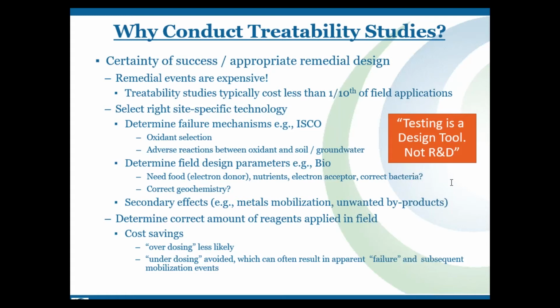So soil oxidant demand is an important factor, but also bench testing can help you determine adverse reactions between the oxidant and soil and groundwater from your site, such as gas and heat formation that can often form during hydrogen peroxide reactions.